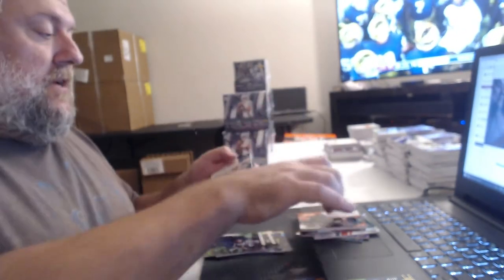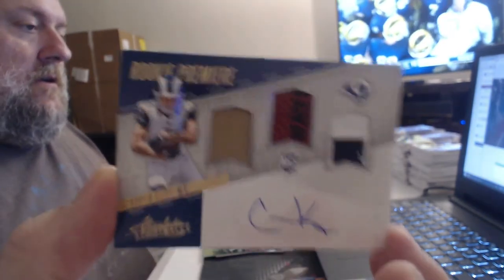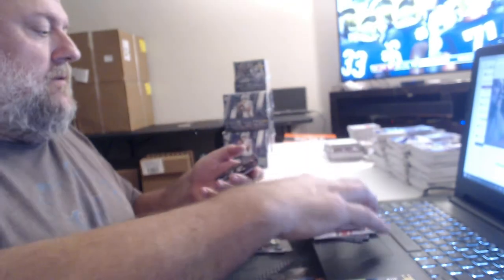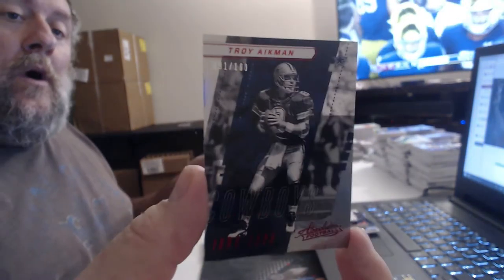$4.99. Bruce Smith. Cooper Kupp or Cone? $1.99. $100. Troy Gaikman.